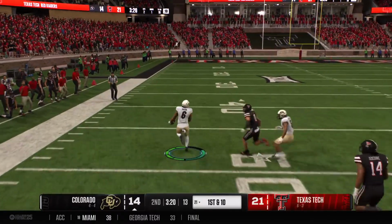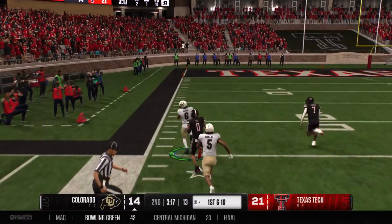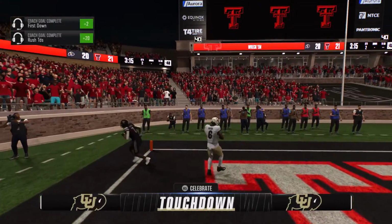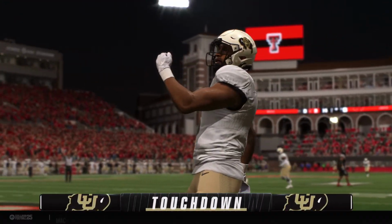No rhythm. Oh, look out! He's at the 40. He's at the 20. And he'll finish the run in the end zone. Touchdown, Colorado!